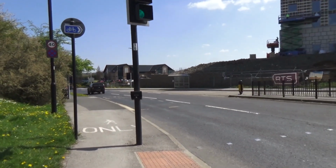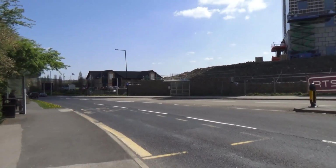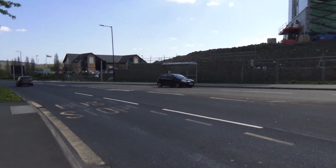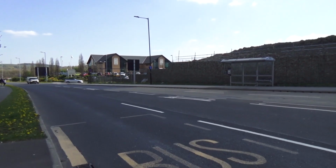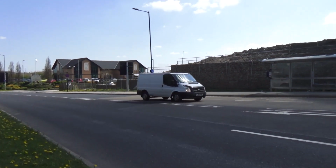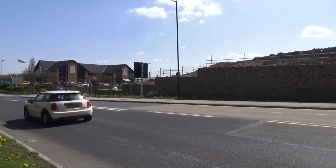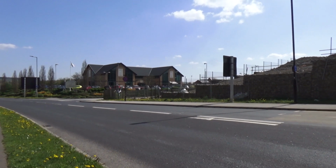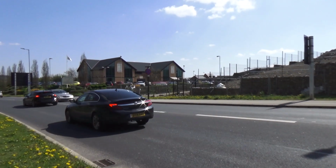Now I've done quite some walking around this site to get here, and I'm not seeing many people out actually walking. Most people are actually driving the cars. So if you're a net zero believer, and you're living at Waverley, you're out in your car all the time. I'm not seeing many people on cycles or on foot around here.